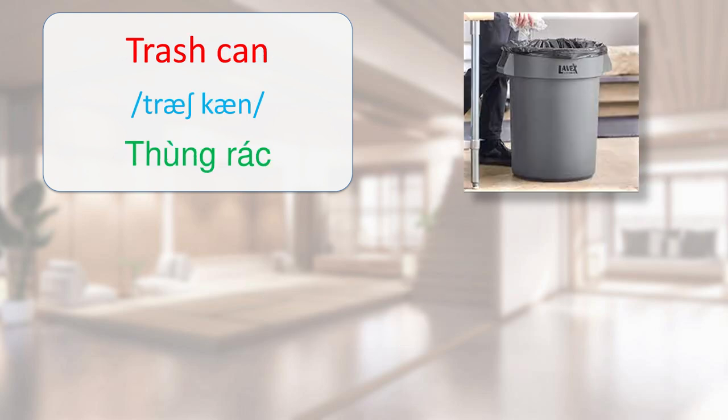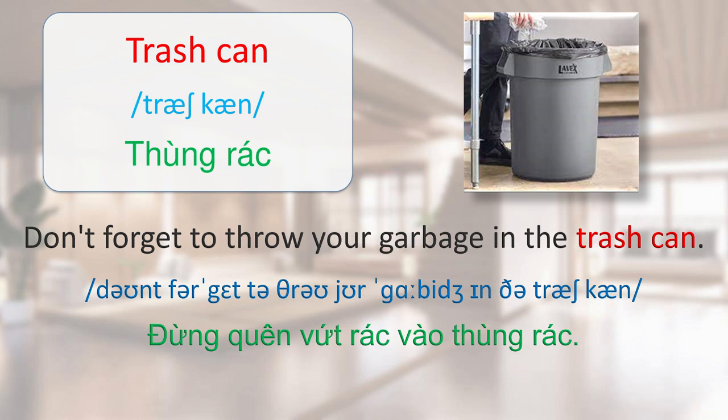Trash can. Thùng rác. Don't forget to throw your garbage in the trash can. Đừng quên vứt rác vào thùng rác.